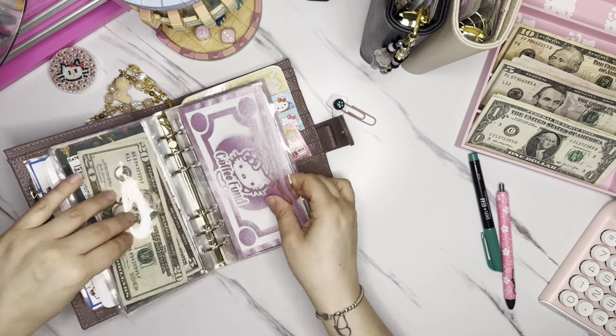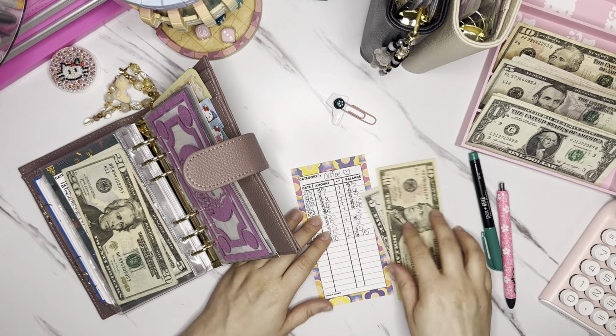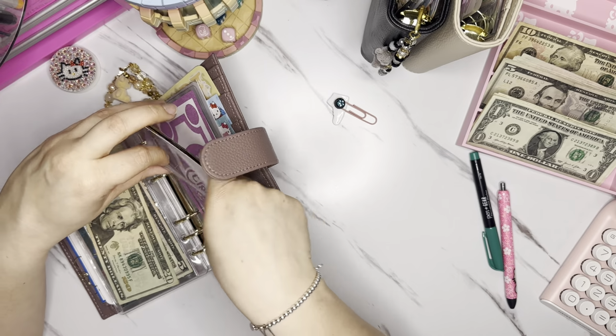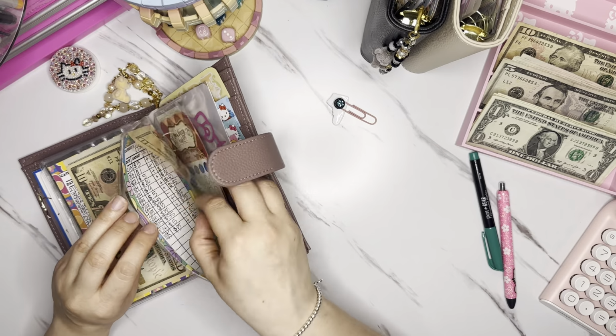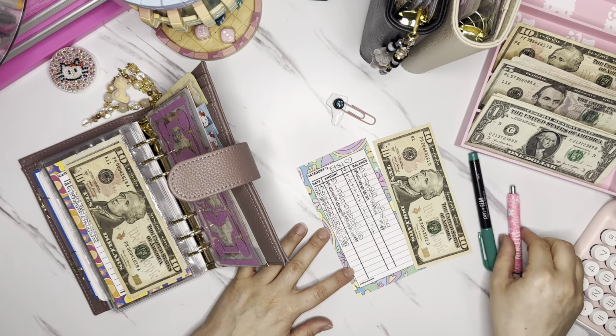Cool. And then coffee fund. I'm going to leave it empty. I'm not going to add anything to it. I have $15. I'm going to leave it like that. I usually tend to add money to my Starbucks wallet from my paycheck, but that's just for extra, like if I want to have a little coffee date or anything like that.